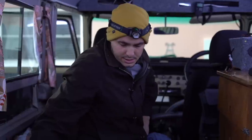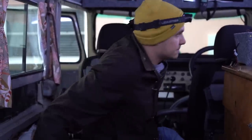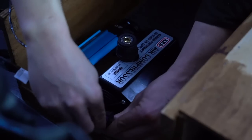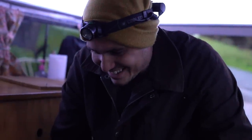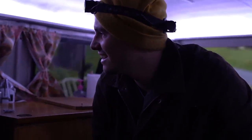I need to get the other side of the Troopy back in that has a compressor on it. I can plug it in and we'll just see if it works. All right, so what should happen is I plug it in and it works when I turn the switch on. Why not? Why not? Why did it not work?